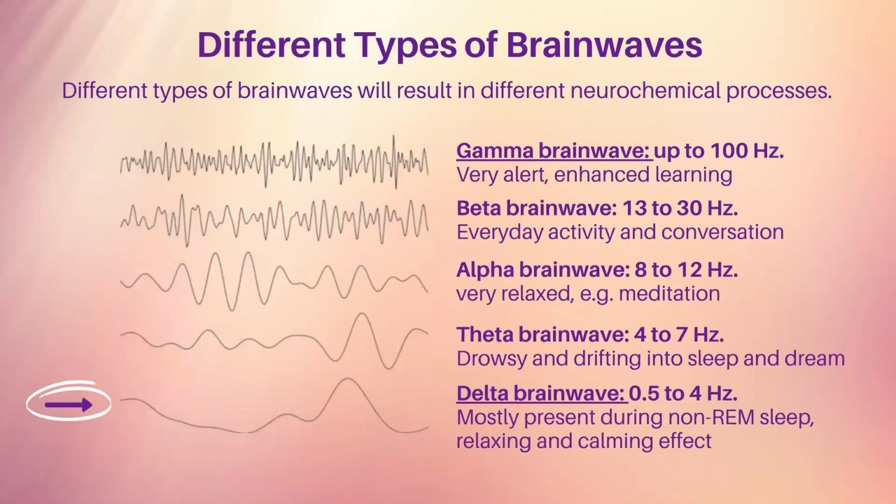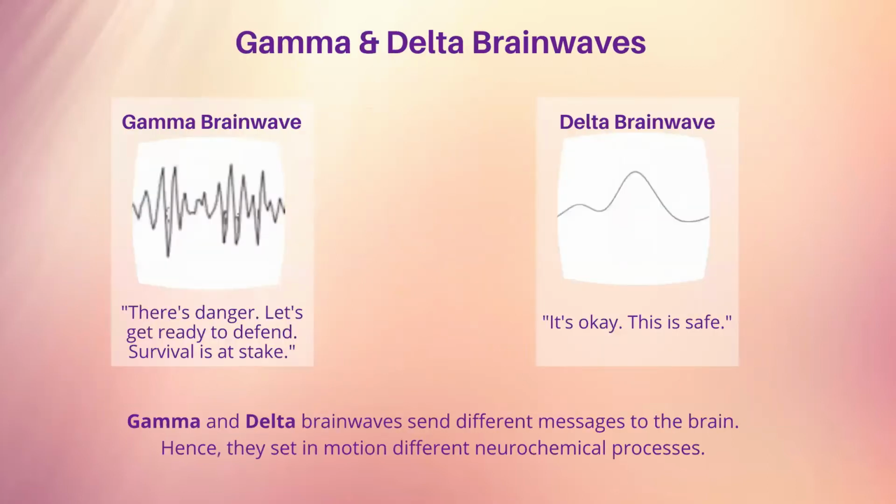As well as the delta brainwave, you can see there are 4 other major brainwaves present in the human brain at different times. They all have different functions. You can see the delta brainwave is the slowest of them all. The other important brainwave for Havening is the gamma brainwave. So the gamma and delta brainwaves are nearly the opposite ends of a spectrum.